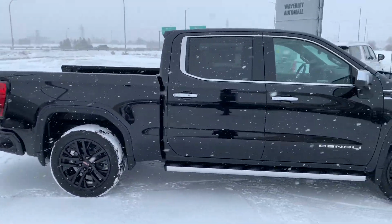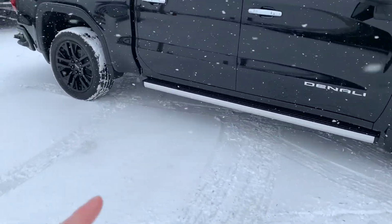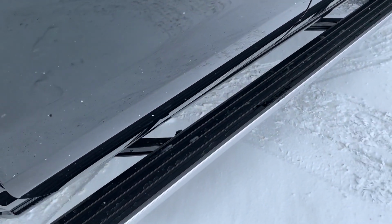We're gonna take one more nice walk around the truck. You've actually got these side steps. I'm gonna open these up for you. Take a look. The MultiPro power retractable steps.